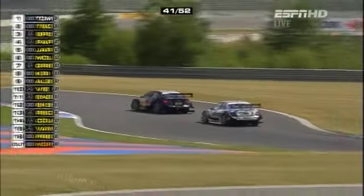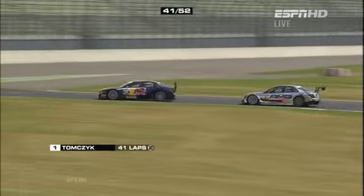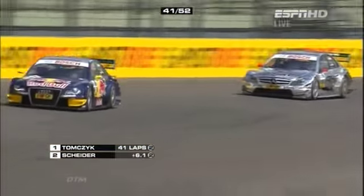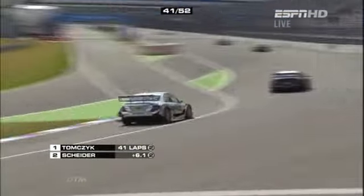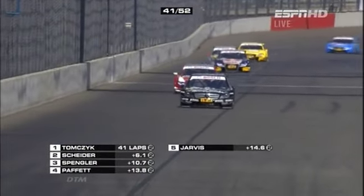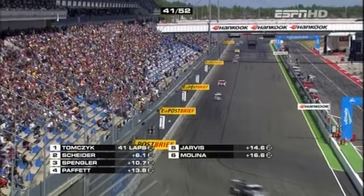Tomczyk, Scheider, Spengler, then it's Paffett, Jarvis, Molina and Green, and we're on board with Jamie Green. Hounding Miguel Molina. Molina a creditable 10th in the DTM last year.